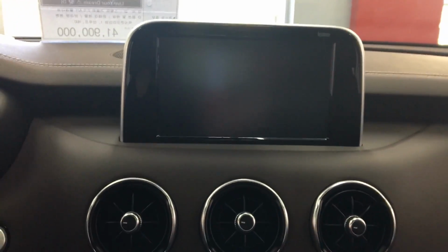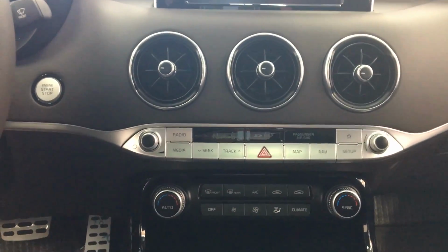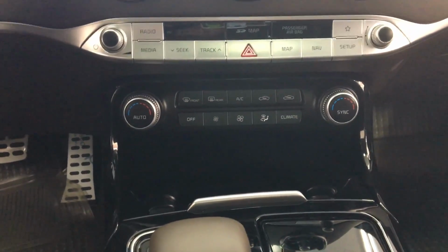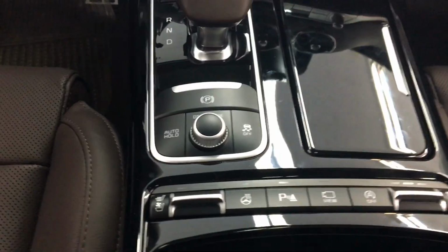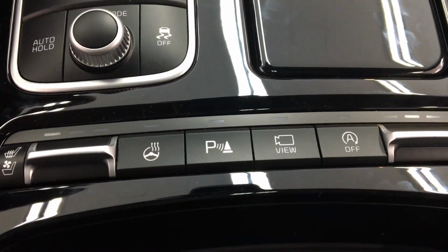7-inch navigation is standard, at least here in Korea. 8-inch is optional if you elect to go with a higher trim level or pay for that. A few other standards that are pretty much standard nowadays on a lot of these higher end cars: electronic parking brake. We got around view monitoring there. You can see with the view camera.